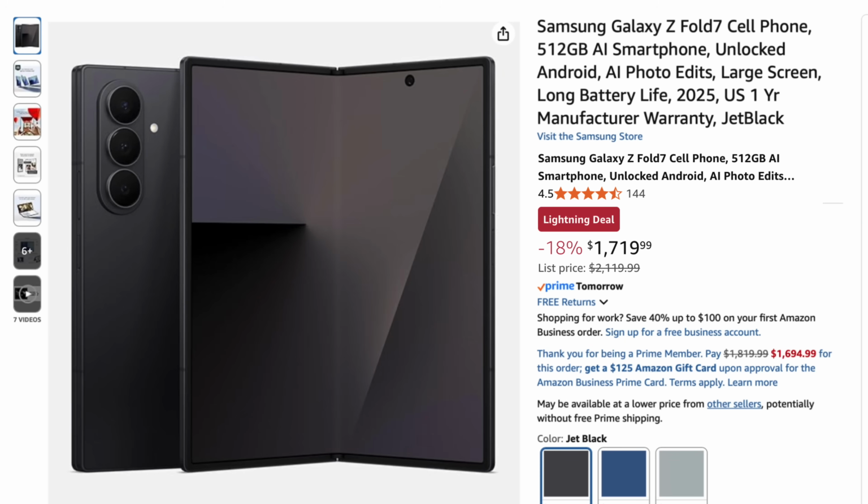This is usually around $2,100. Right now it's on sale for $1,719. So $1,700.19. That's around 18% off. But when you're up that high in money, 18% is a lot of money, as you can see.